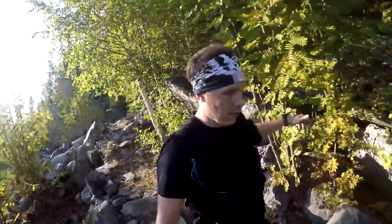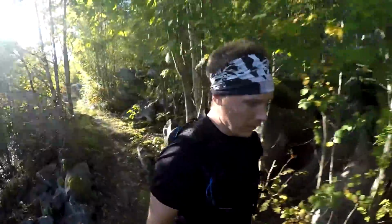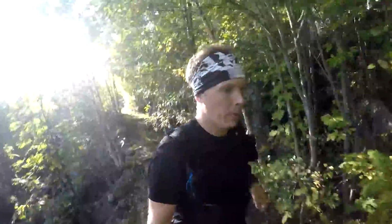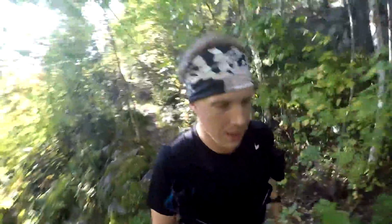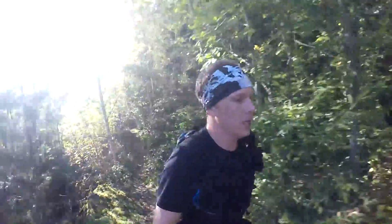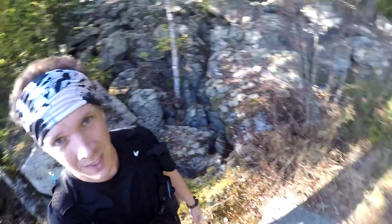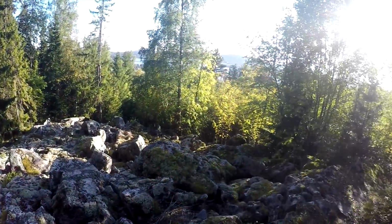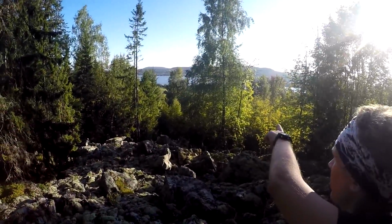Something like 95% of all my training to become a runner has been up here, and it's fairly technical. It has some steep uphill slopes and a lot of rocks, so that is what you have to expect coming over here to run. But then again, you get to see stuff like this, and you have the lake over there, and the mountain range where I live now.